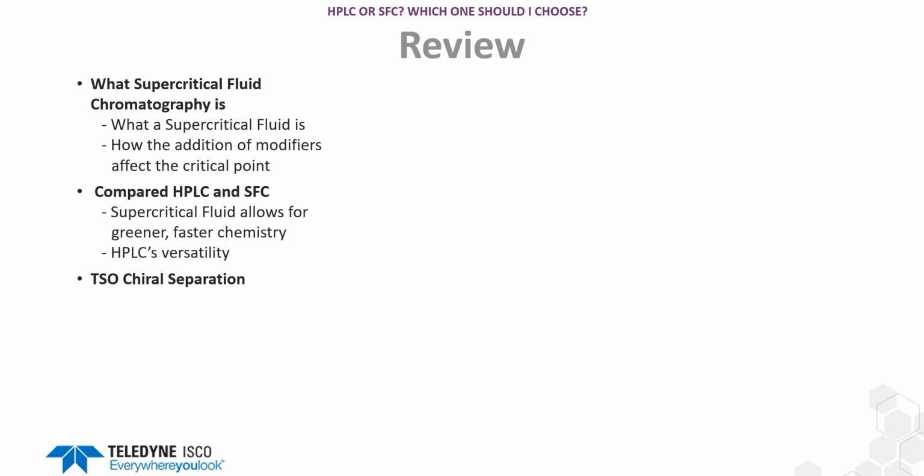We then looked at running a theoretical stacked injection on the HPLC, which is a possibility to perform on an HPLC system if you keep that run isocratically. And we still saw that the SFC was able to save you some time and some solvent due to that supercritical fluid. And then we just went over when to use the HPLC over the SFC.